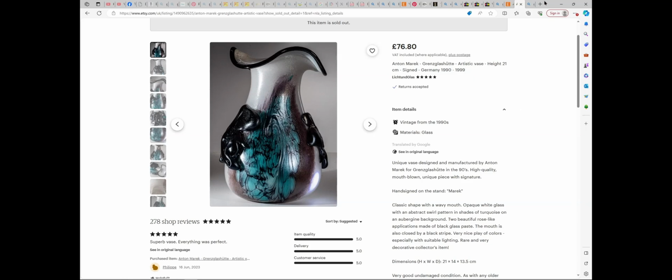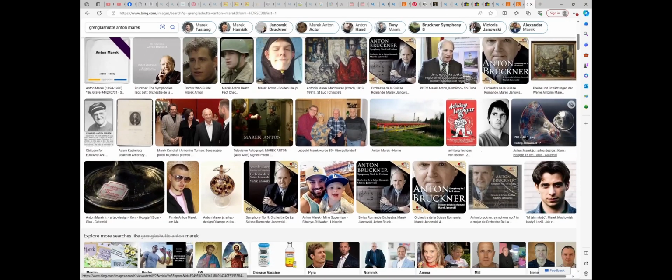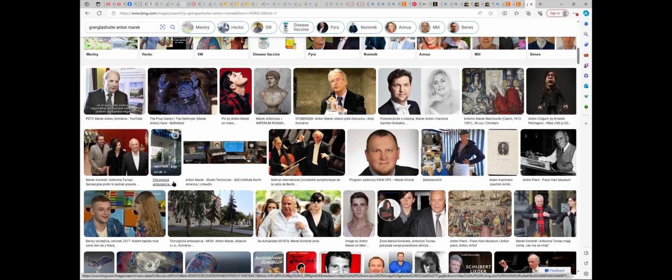And it doesn't look like there's many, because when I did my general image search, just these 4 pieces came up, and they're all different from each other. This is similar-ish with this treatment at the top to what we were looking at. But when you go down, yeah, there's your footballer from Austria. I think sounds like he was a national player. There's Anton Marek, another different Anton Marek, I think. Not helpful. And then there's a different piece of glass there that looks very different. That's signed.